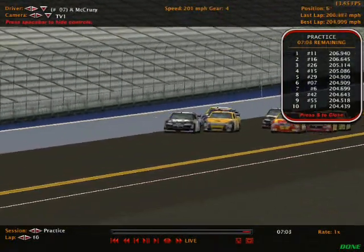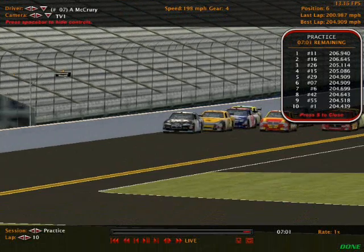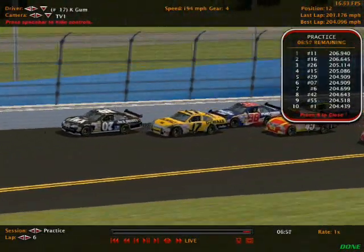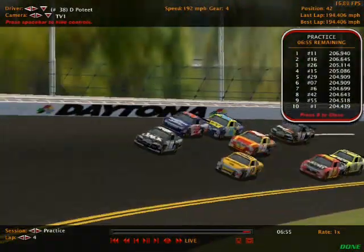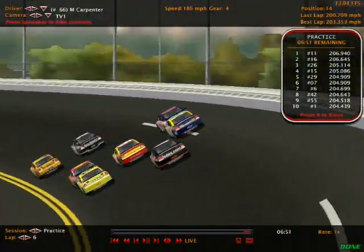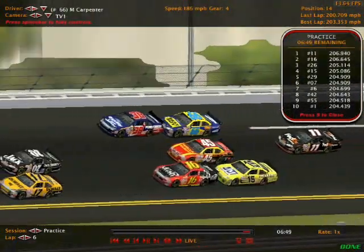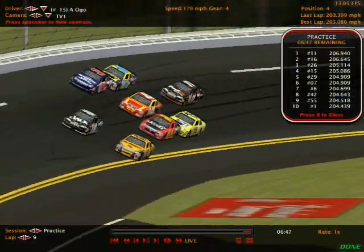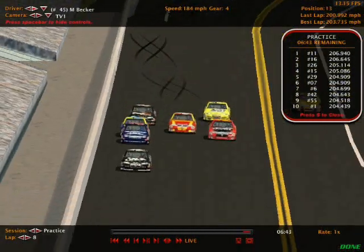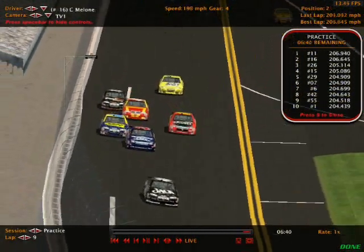Wow, there's a big pack of cars back here of other drivers we haven't talked about. Anthony McCurry in the 07. He's actually 6th fastest right now. Carson Gum in the 17. Dylan Poteet in the 38. Mike Becker in the 45. There's M. Carpenter. I can't remember the first name. Morgan Carpenter, I believe, actually, when I think about it. Austin Ogo in the 15. There's a 16 of Chris Malone.